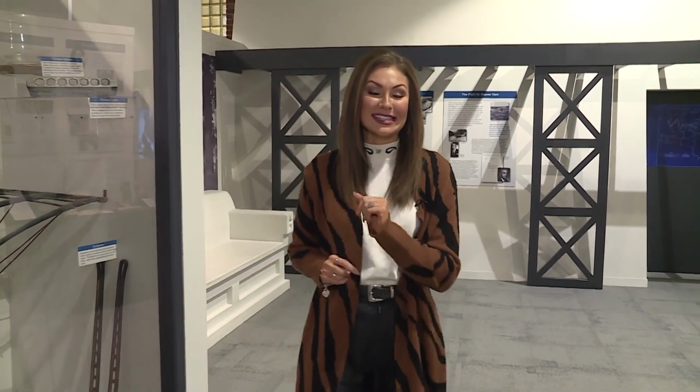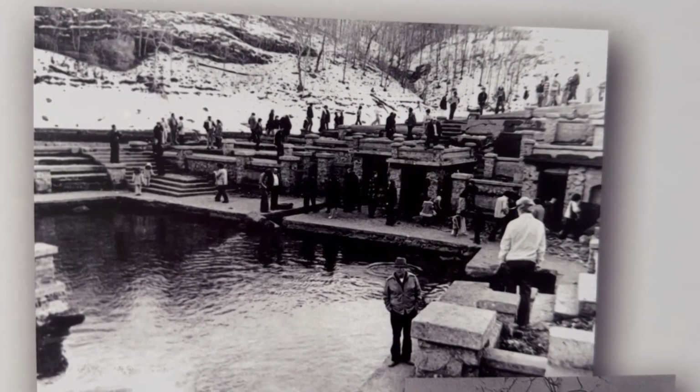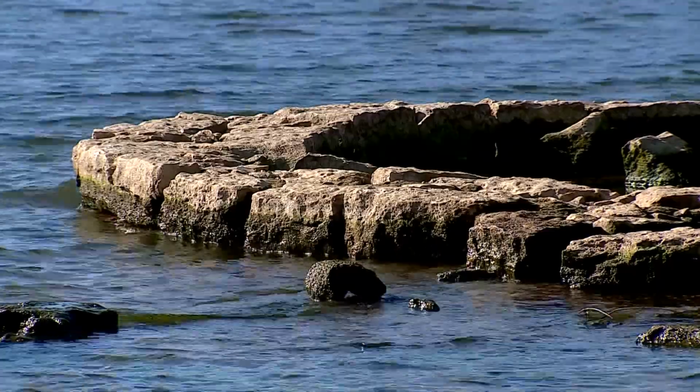So let's fast forward, it's the 1960s, Beaver Lake is being built, and they completely flood the remaining parts of Montanay. Now, there are still some parts that you can see at the Beaver Lake that we know today. This is some of it right here that's covered up now by water, but when the lake gets low, you can sometimes see some of the steps.